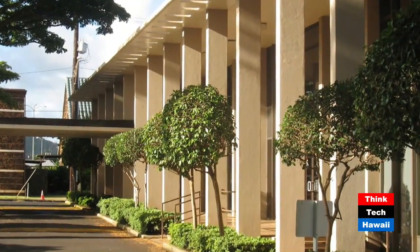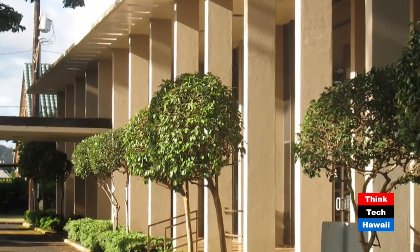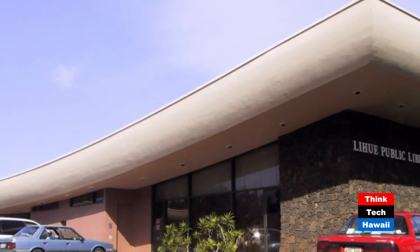This one here is First Hawaiian Bank again, and the next picture is another project there. We will reveal soon which one that is.